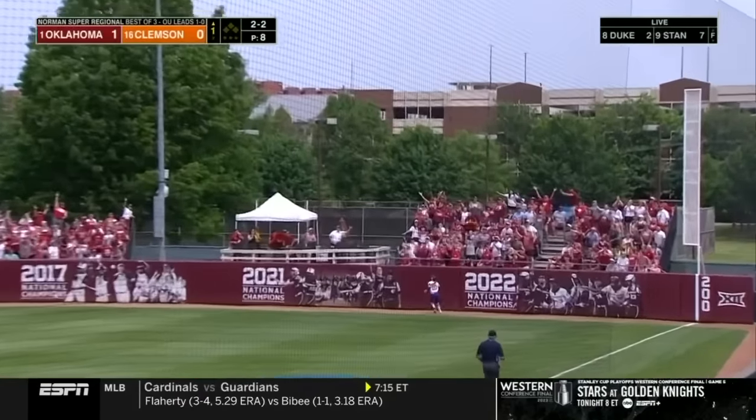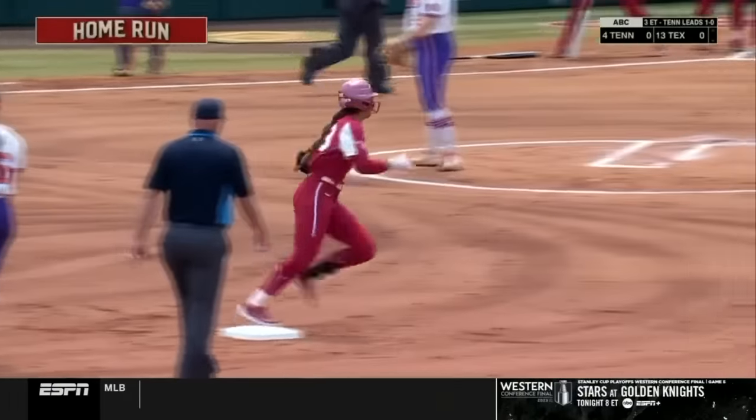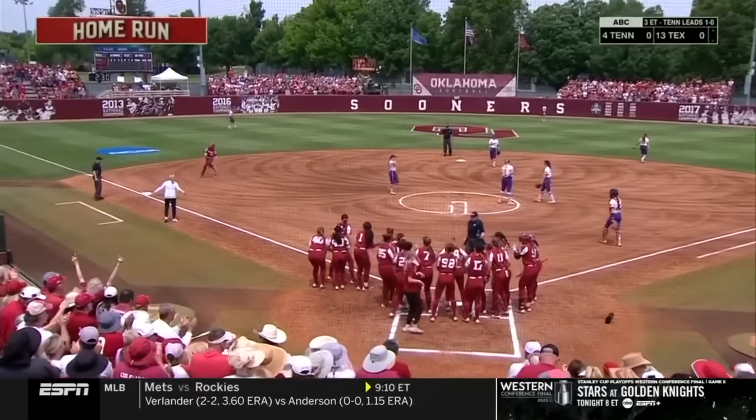This one is lifted deep to right field. It is carrying, and it is out of here. Jennings, Coleman, back to back. 2-0 Sooners.